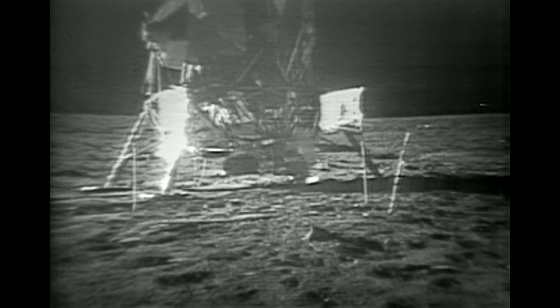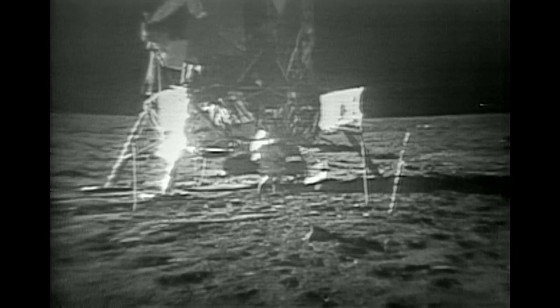The Lick Observatory in California reports a return on the laser experiment. Hey, and Buzz, for your information, your consumables remain in good shape. Roger.